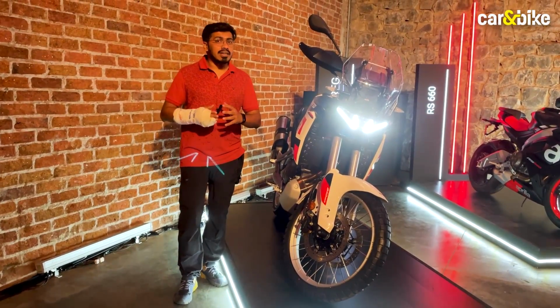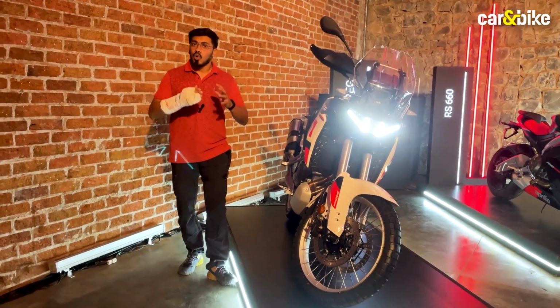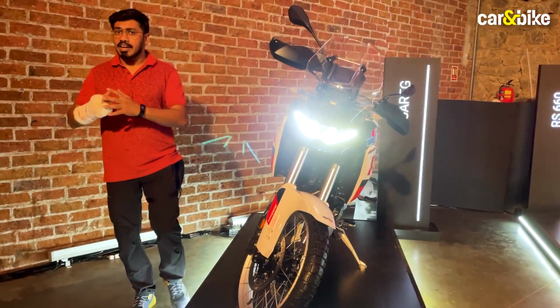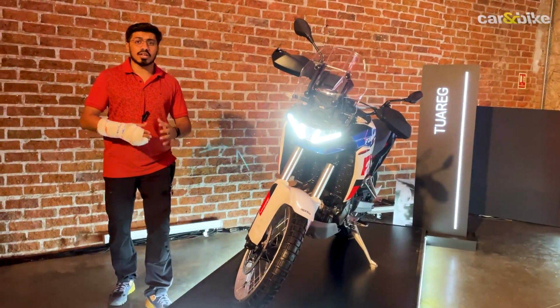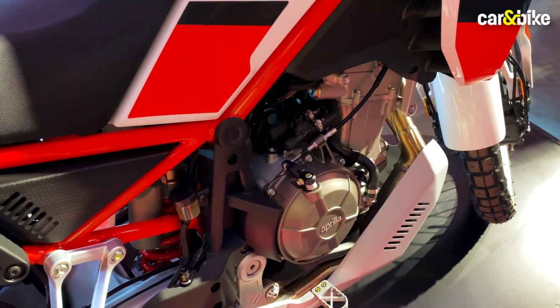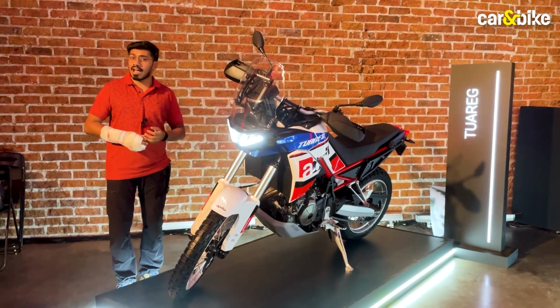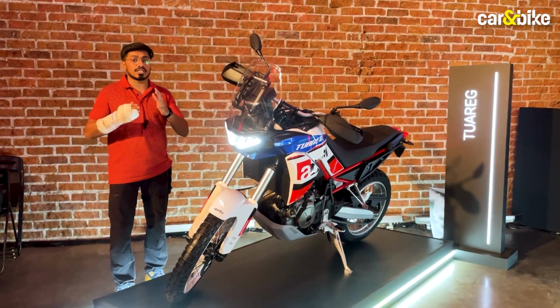So that is quite a hefty price tag to consider given the market, when you have got competition from the V-Strom 800DE and also the Honda Transalp. That is on the displacement front. Apart from that, you also have the Triumph Tiger 900. You also have the BMW 850 GS and also the XT.